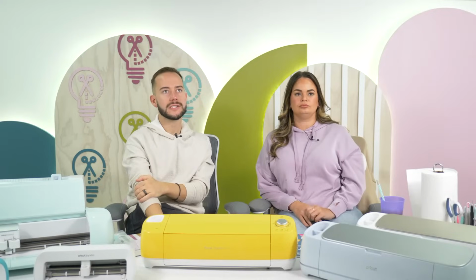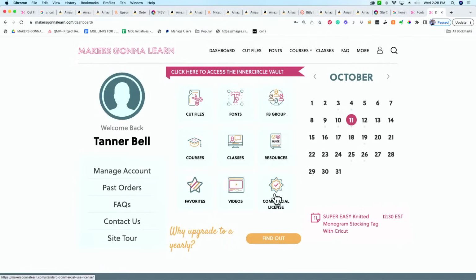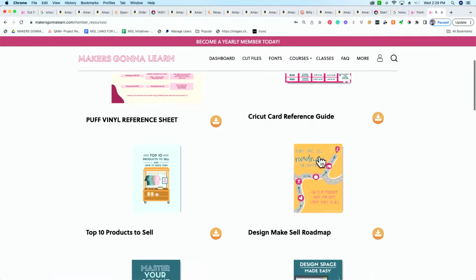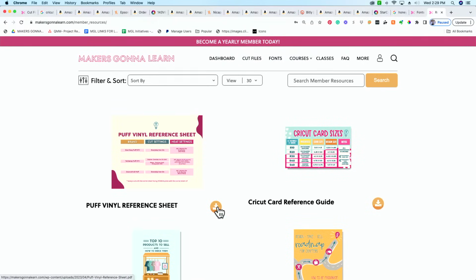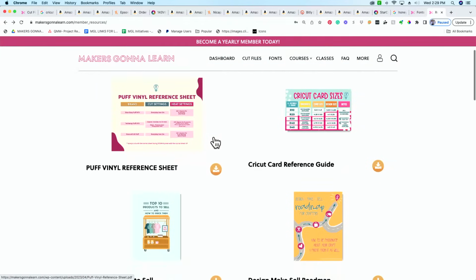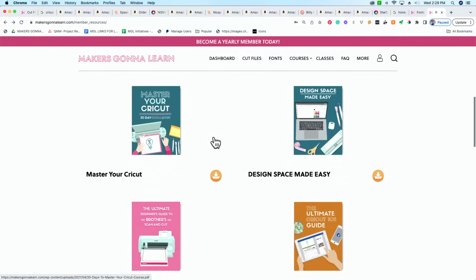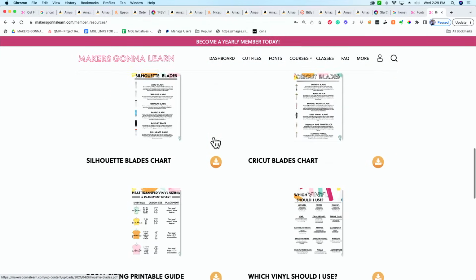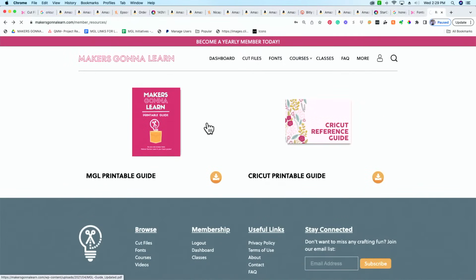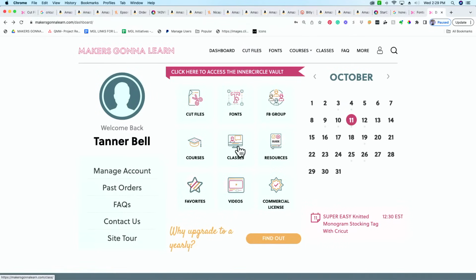Our resource library is amazing. Our commercial license, you can read it. Let's just look at the resource library. I feel like it is one of the most underutilized parts of our website. Here you can see we have a puff vinyl reference sheet, brand new, and a Cricut card reference guide. There's all kinds of things on there. The puff vinyl reference sheet is new because puff vinyl was a semi-new material that we just recently super perfected, and we tested different brands. That is why we decided to come up with a resource for it.